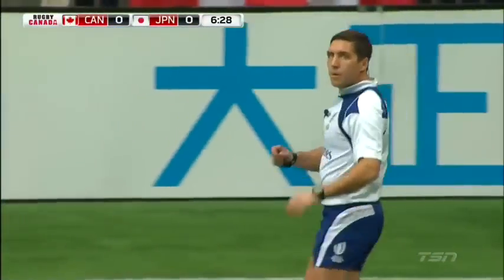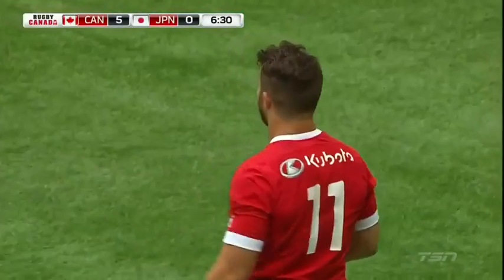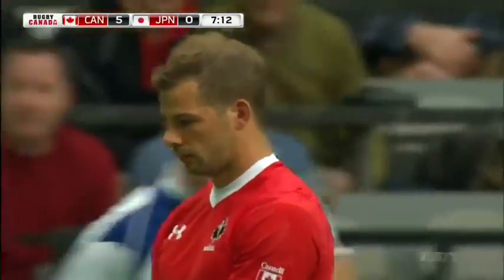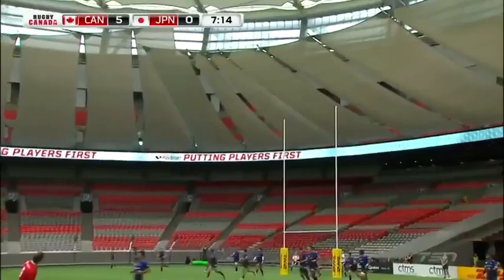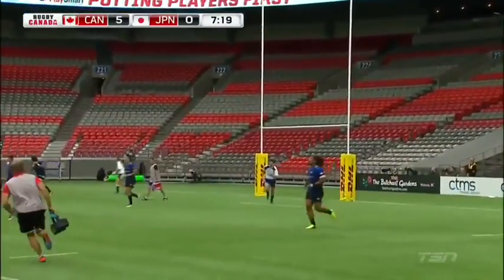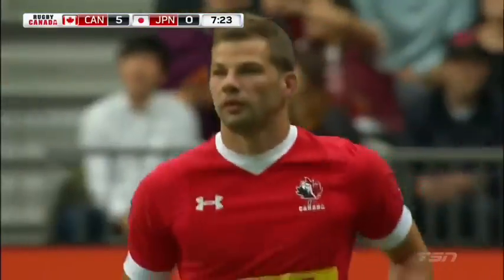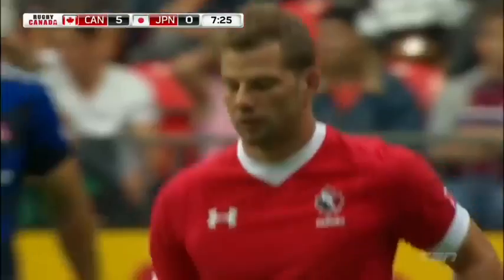They're going forward, and the big play was when they put it back inside to Matt Evans. That looks like a good try to me. It's a try. And there we go, confirmation. The try is good for Canada. They are on the board first. And it is no good for McCrory. Canada settles for 5 instead of the 7.